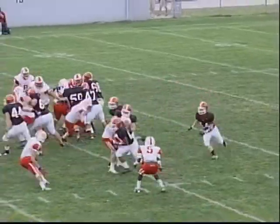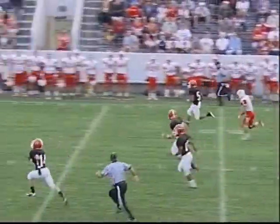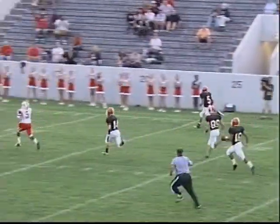One now. Again, snap issues. Chapman the keeper. Stiff arms a man. Mark to the outside. Past the 50, now 40. Look out, Mark Chapman.